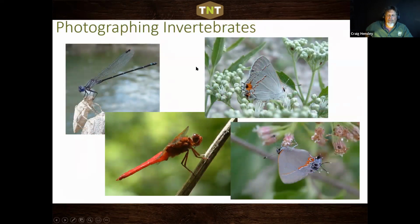When you photograph invertebrates, patience is a virtue. Get as close as you can, and be patient with it. With dragonflies and damselflies, they often fly off. They've got huge compound eyes, but they like to perch in specific spots a lot of the time. So if you work your way up to that spot, you can end up getting a pretty nice photograph.